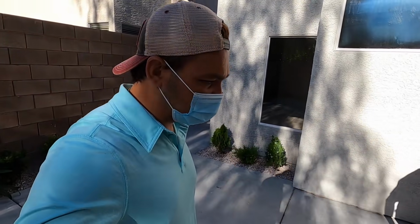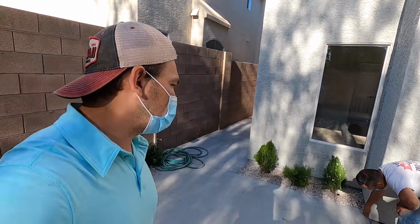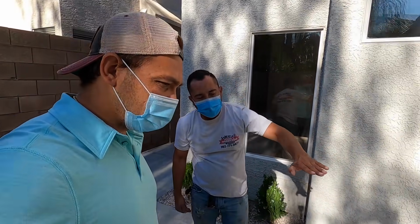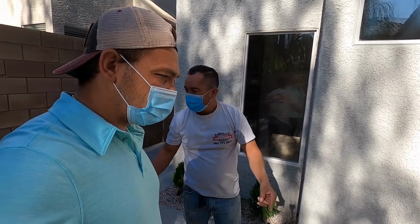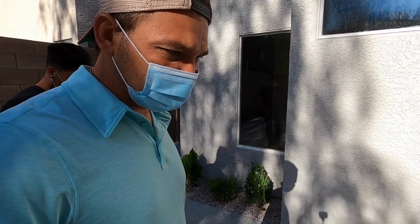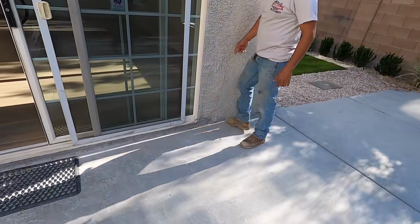We have a little metal piece, this one right here, the stucco screed, the flashing metal. This metal piece, they put it too high, or they're running the plywood too low. One or the other. If you can see the height of this part right here, and you can see the height of this part right here, it's different.